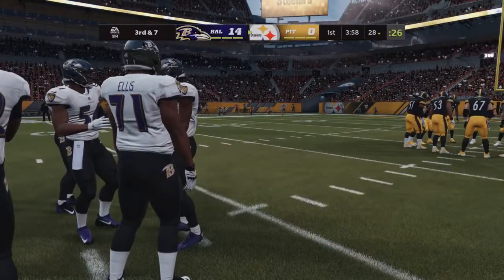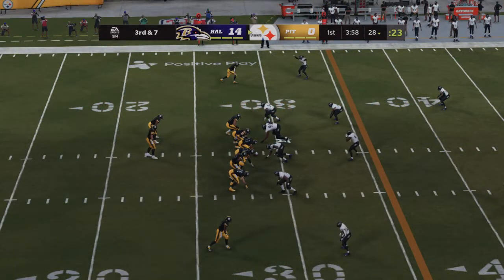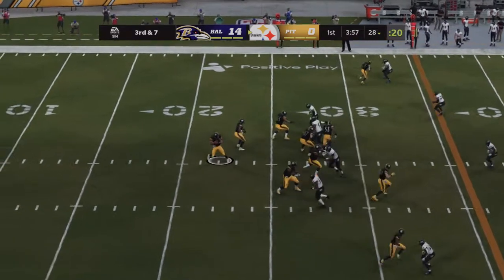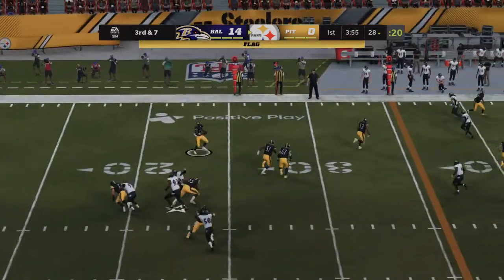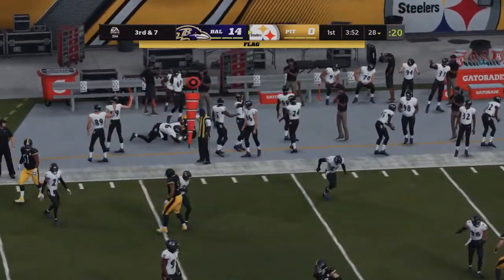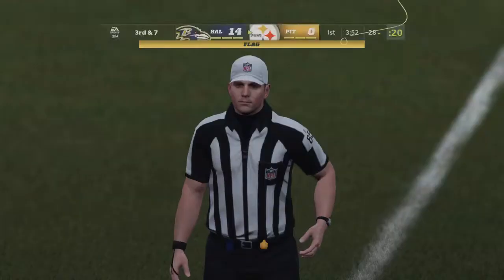With a big third down coming up, he's hoping he's got a play dialed up that can take advantage of whatever the defense throws at him. Now it's Roethlisberger. Looking left side, and he's got a man. That's Harris. And he's out of bounds, able to take this one up to the 35.